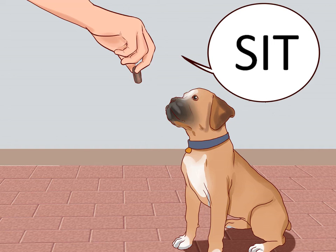Work up to other commands or tricks, such as lie down and paw, where he extends his paw to you. Rewards-based training is the best method to get your dog to understand and follow all kinds of commands and cues.